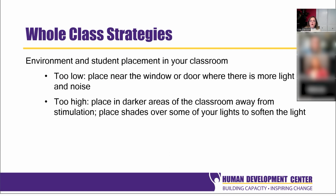Some other things where OT can collaborate with you and be very impactful in providing valuable input are on your classroom environment and student placement within the classroom. So if you have a student that is struggling, they're kind of low, they're having trouble staying focused, place those students near the window or a door where there's more light, there's more noise, there's more stimulation. And then those students that are too stimulated, place them maybe in a darker, quieter area of the classroom away from the stimulation.